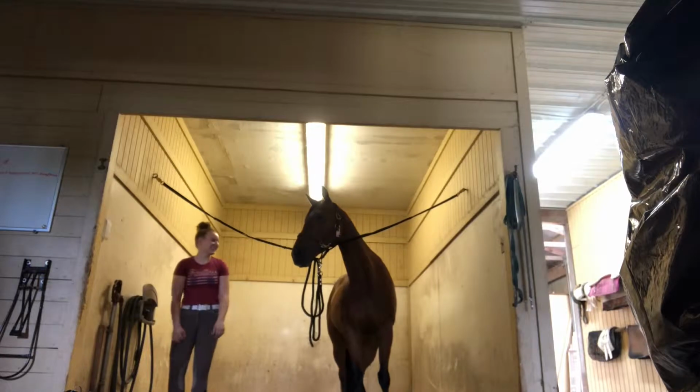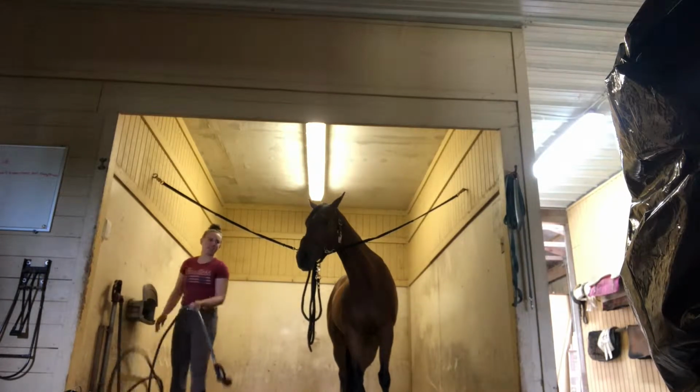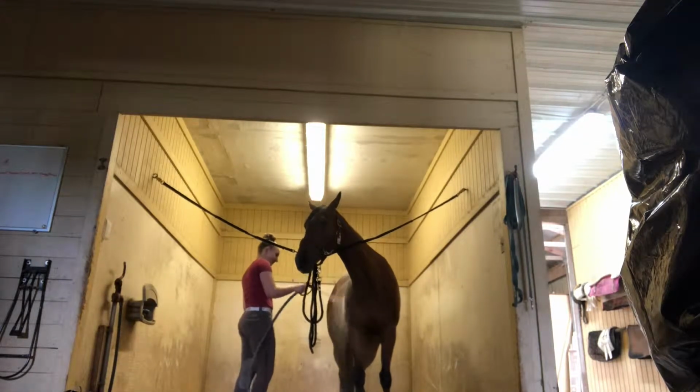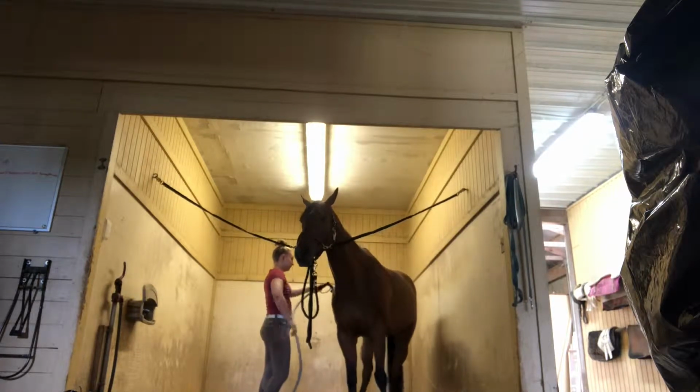She is not always too fond of moving into here, but she'll live. And then I thought it was really weird how my horse was standing, because she looks distorted. So I'm going to turn on the water. I'm going to start off her cool down routine by rinsing her off.